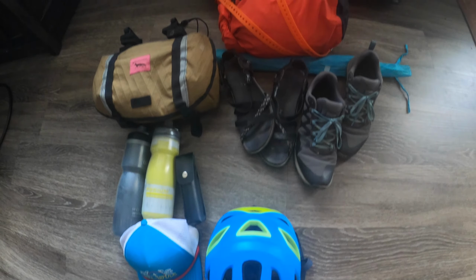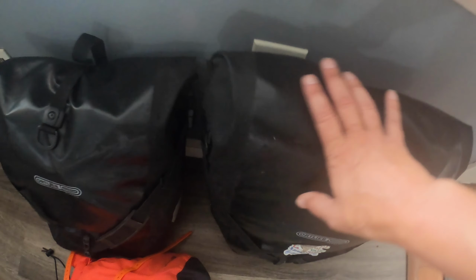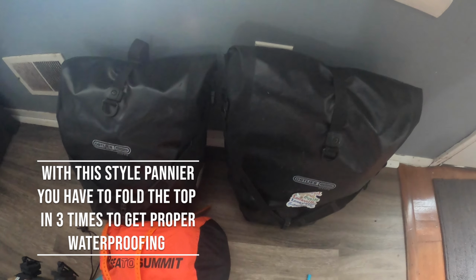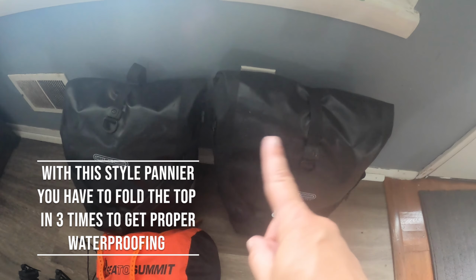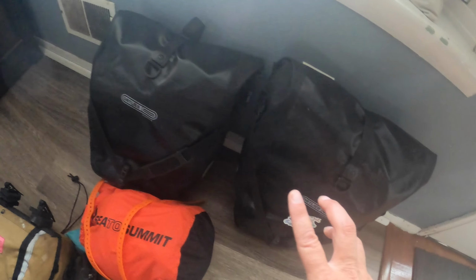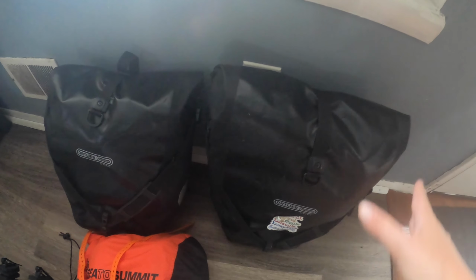All right, so there you go. You didn't think I was going to be able to get it all in, but there we go. The two Ortlieb bags are full, and there's actually a little room in one, but the important thing with those is not necessarily the bulk in each, it's the weight of each. You want it to weigh about the same. So right now they're balanced.